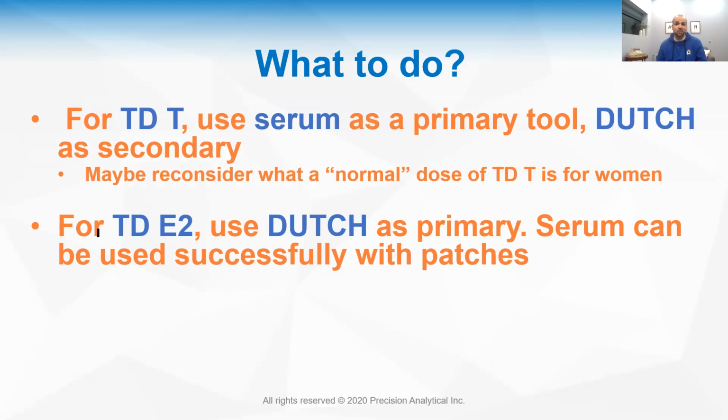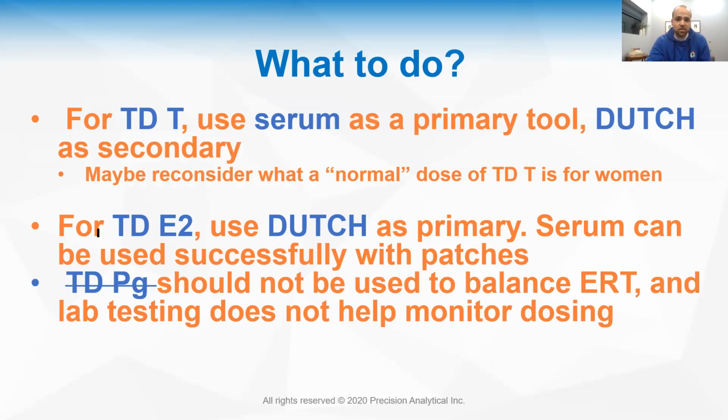Urine testing is really nice for transdermal estrogen because it captures it over time, and it seems to scale linearly with dosing. And the values that we see correlate clinically with what's going on in terms of the clinical impact. So I really like Dutch for estrogen.